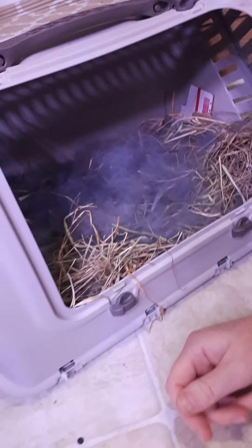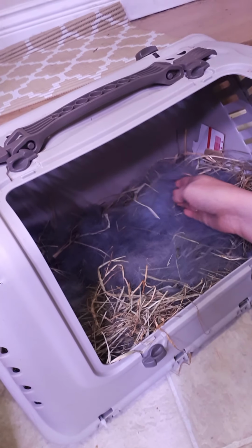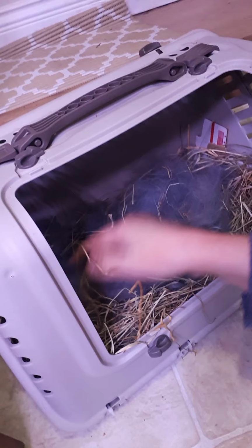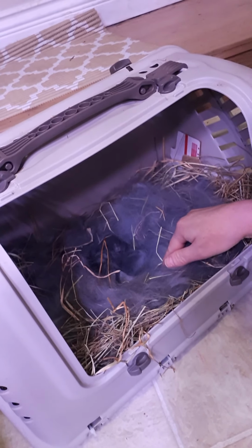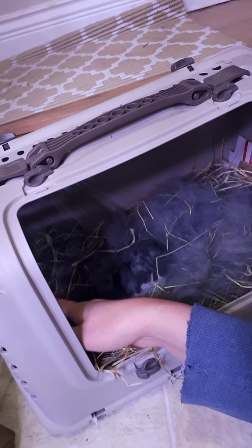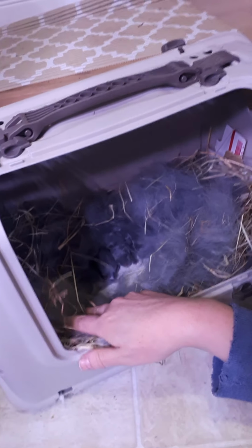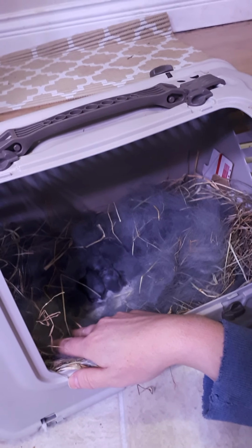the babies. Move some of this floof away because you have much better lighting now. There are the babies, hiding in the shadows. There we go. So they're all there.